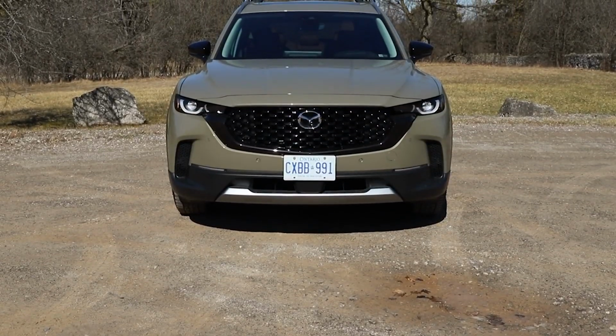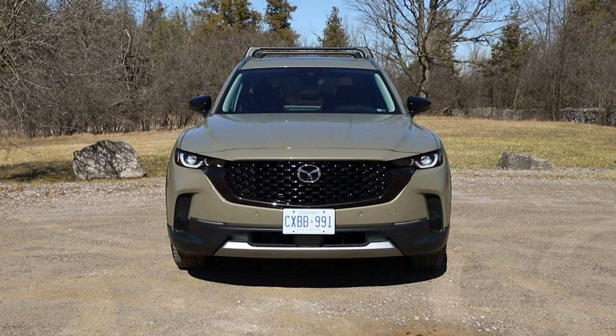All right, so now we're in the Mazda CX-50. We're going to find out if 50 is more than 4. I can't believe you got me doing it. So you do want an abacus for Christmas.